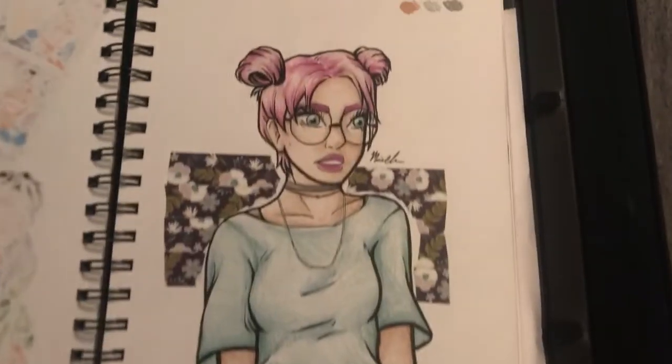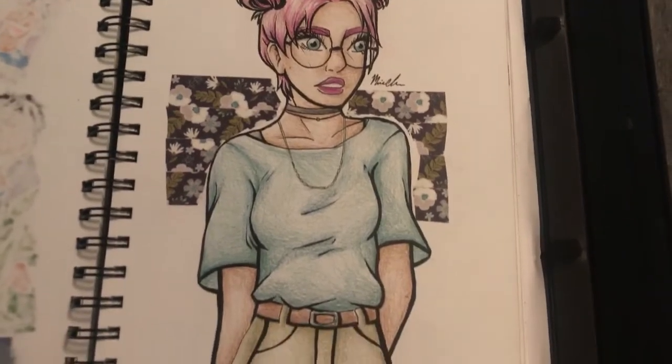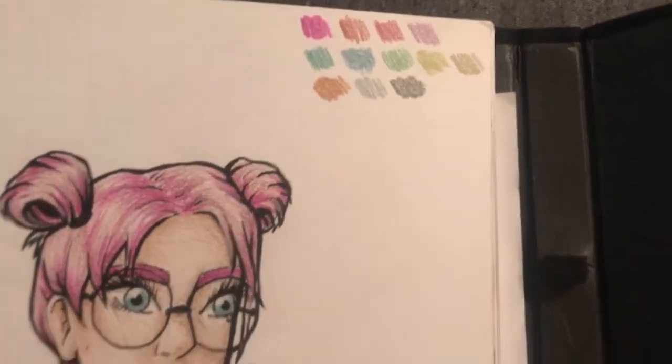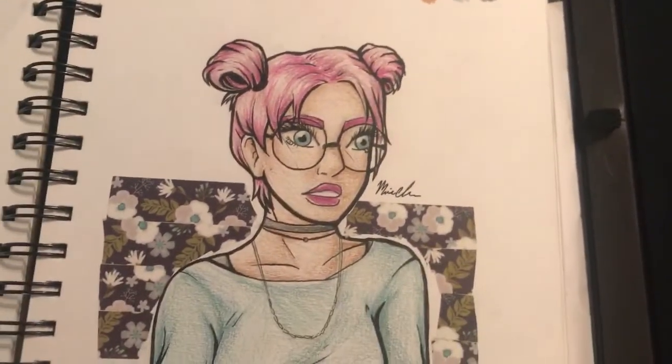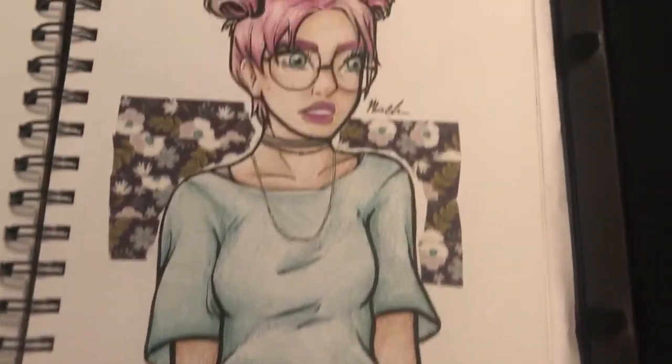My friend had got me these cool, metallic colored pencils, and they looked really cool, and these are the shades up here, and they were all really cool colors, so I really wanted to use them, and so I did this girl just to test them out.